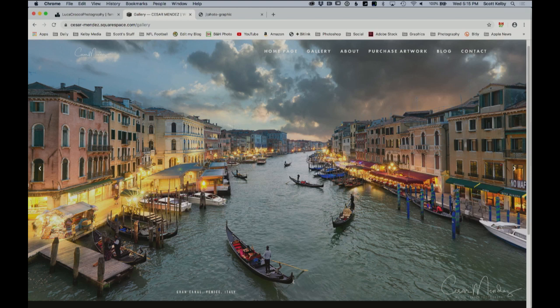But look how it says Grand Canal, Venice, Italy, because there's nothing worse than looking at an amazing picture and you have no idea where it's at. You're like, where is that? I want to know. And they don't tell you.